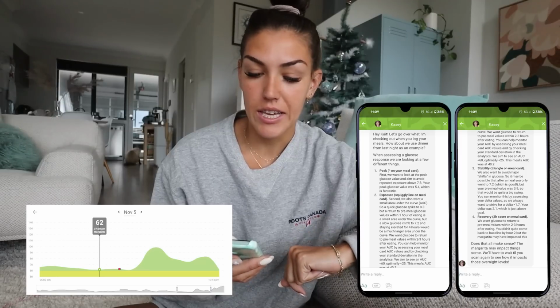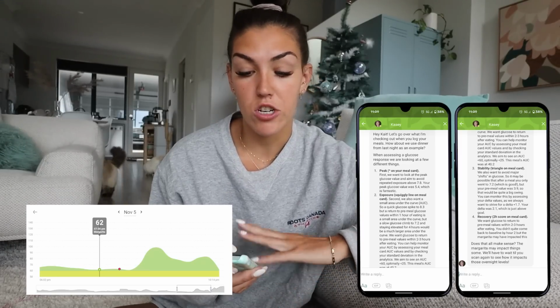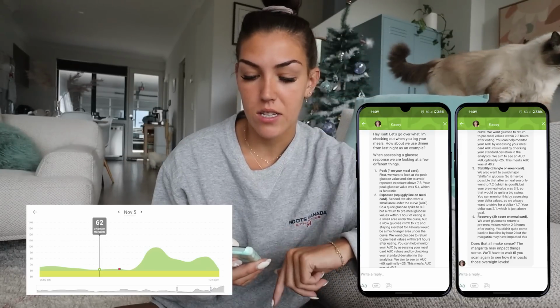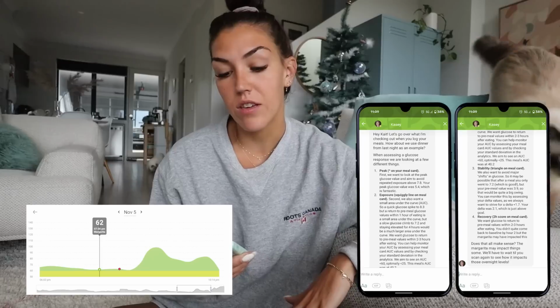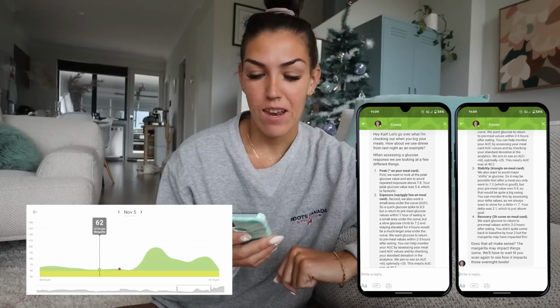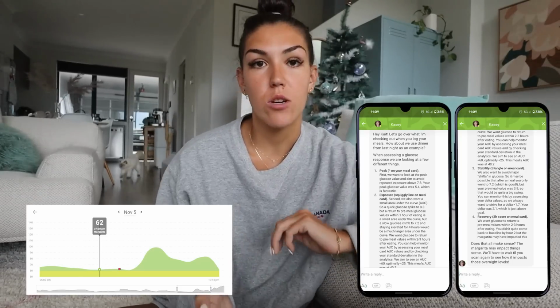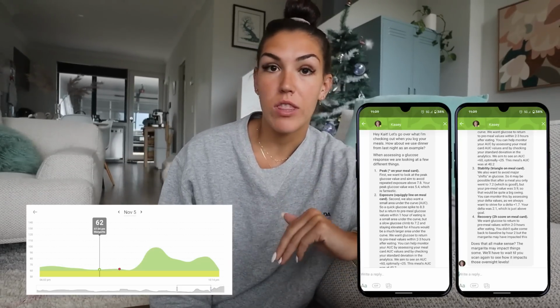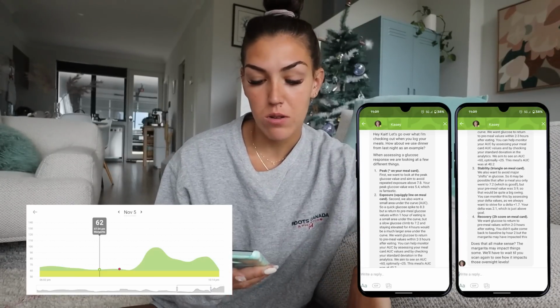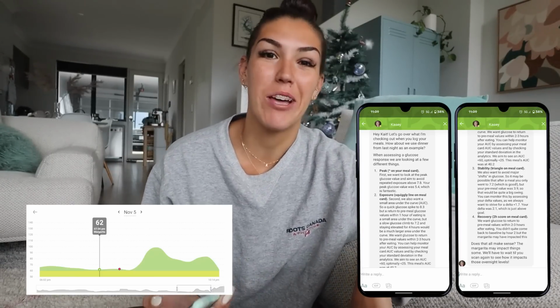And then stability, she talks about avoiding major shifts in glucose. For this meal, my delta was 2.1, and ideally you want it to be under 1.7, so not too bad. And then recovery. You want your blood sugar to come back down to baseline within 2 to 3 hours after eating. So mine wasn't quite back down to baseline, but she says the margarita might have had something to do with that.